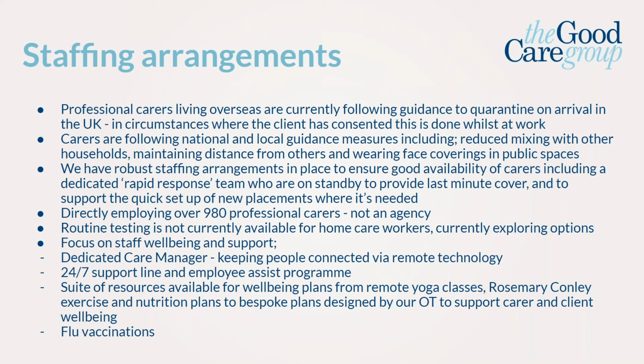In terms of our staffing arrangements, it's worth saying we employ over 980 professional carers directly, which means that we can plan for and guarantee cover. We are not an agency, which means that we're not reliant on carers telling us when they may or may not be available that day. We know who's available and our carers are working for us solely.